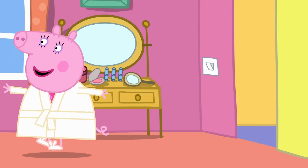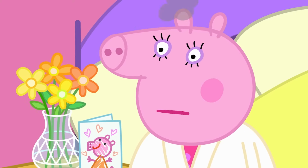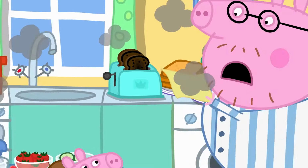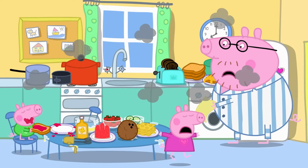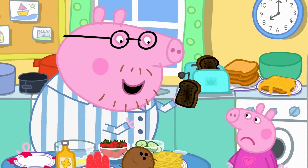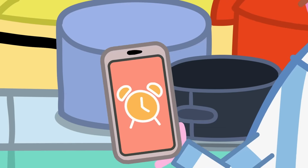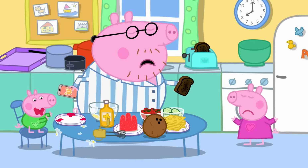Mummy Pig is very excited for her lovely breakfast in bed. But the breakfast is smelling a little burnt. The toast, Daddy, the toast! One second, Peppa. Maybe this toast can go on the bottom. Good idea. Quick! Mummy Pig will wake up soon.